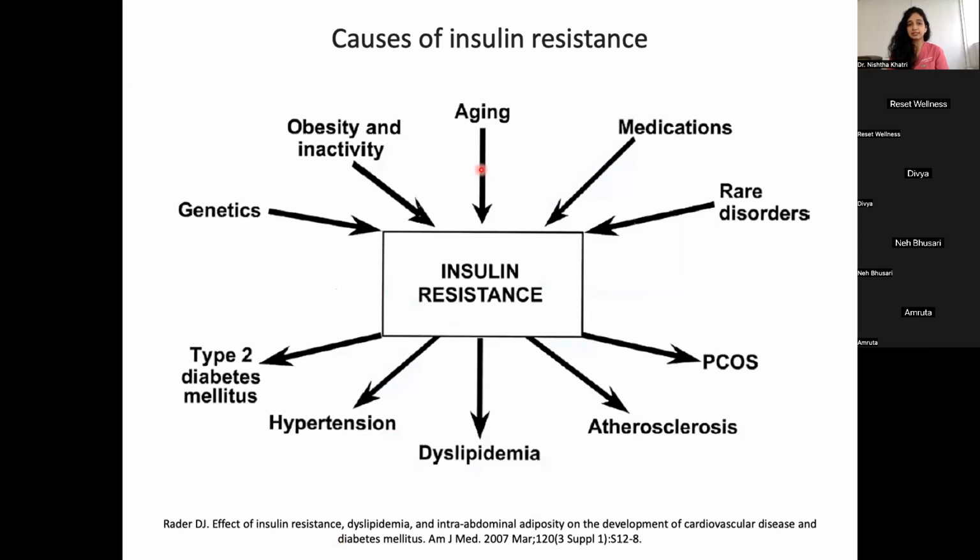Now, what are the causes of insulin resistance? There are several causes. The most important of these include genetic factors. If somebody in the family has a history of insulin resistance, it can adversely affect and cause insulin resistance in a normal individual. Obesity and a sedentary lifestyle are a very, very important cause. I think all of you might have read a recent report that the rates of obesity are just rising and rising with each passing day, and things are just getting worse. So obesity and a sedentary lifestyle are an important cause of insulin resistance.